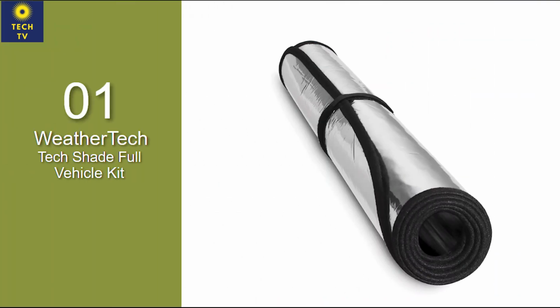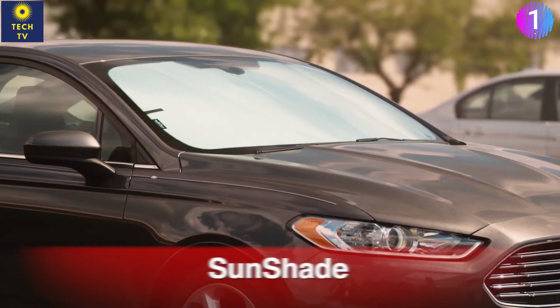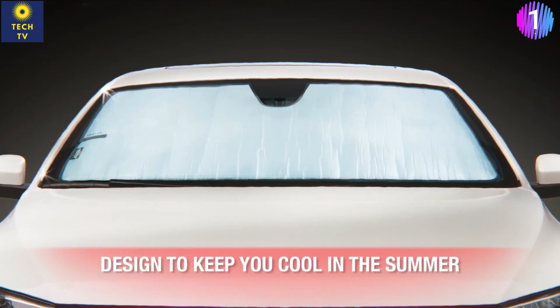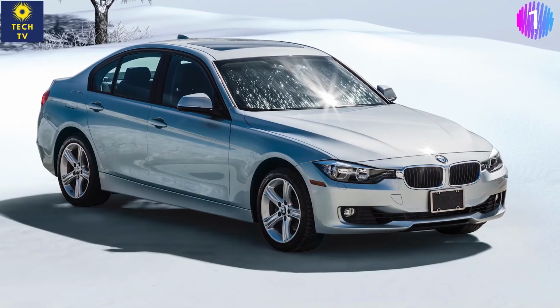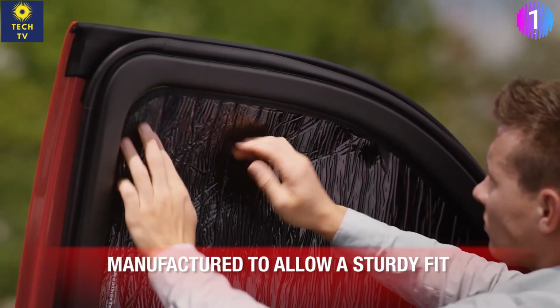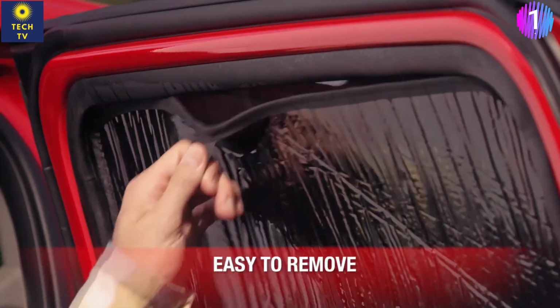One, WeatherTech TechShade Full Vehicle Kit. TechShade is a custom-fit windshield and window sunshade for any season. The TechShade can keep your vehicle cool in the summer and help prevent frost buildup in the winter. Reflective film chases the sun away in summer, then the reverse side absorbs the heat for those cold winter months. When not in use, the TechShade is easily removed, rolled, and secured with a hook and loop strap. The TechShade is custom fit for each vehicle.